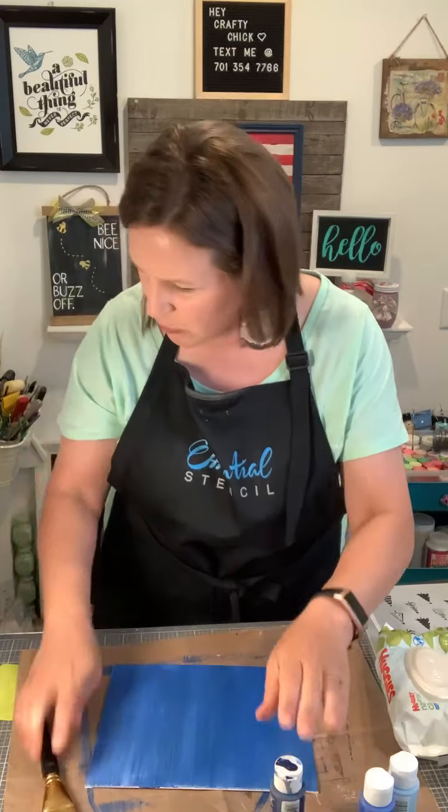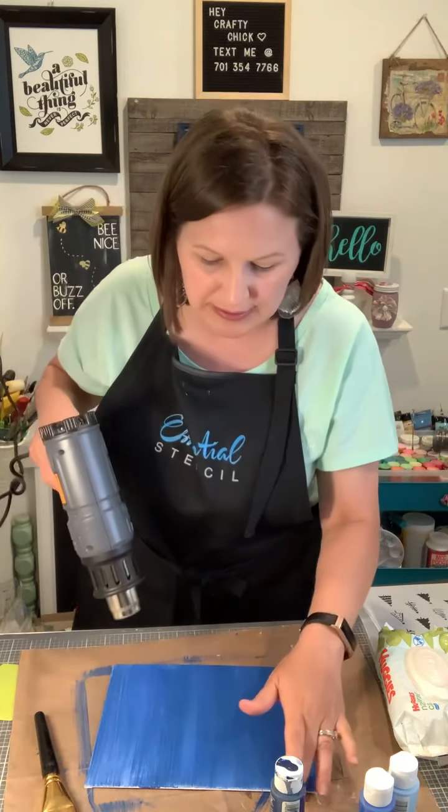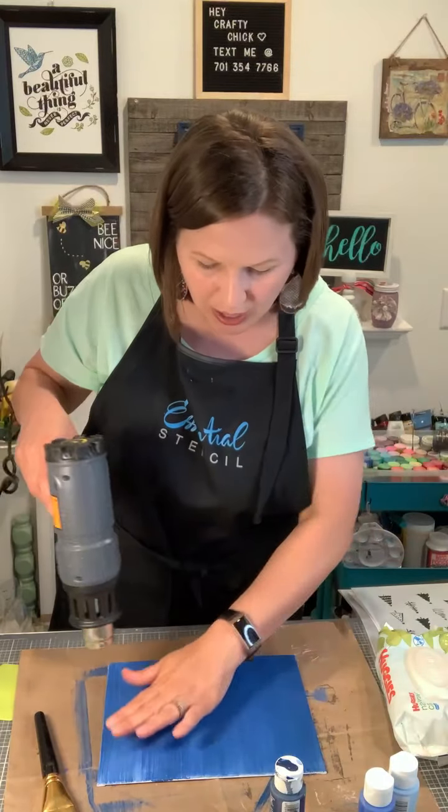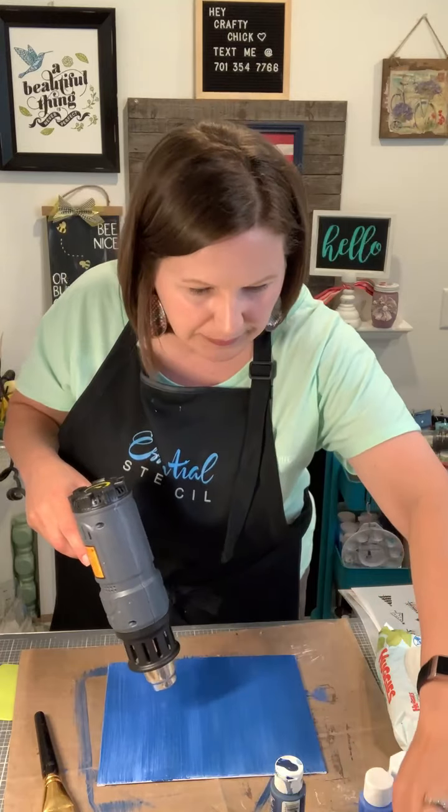Let me dry this just a bit because it's still really wet and I want another coat. If I go in while it's still wet, it's just going to move my paint around. So I really do need to make sure it's dry. And then on the next coat, I might blend in a little bit of that light paint.